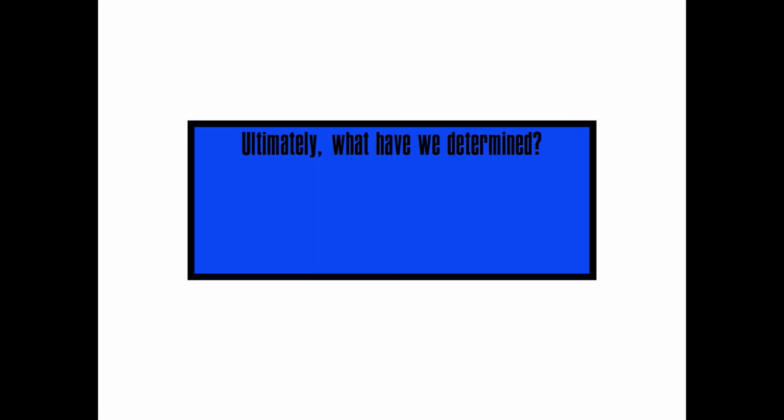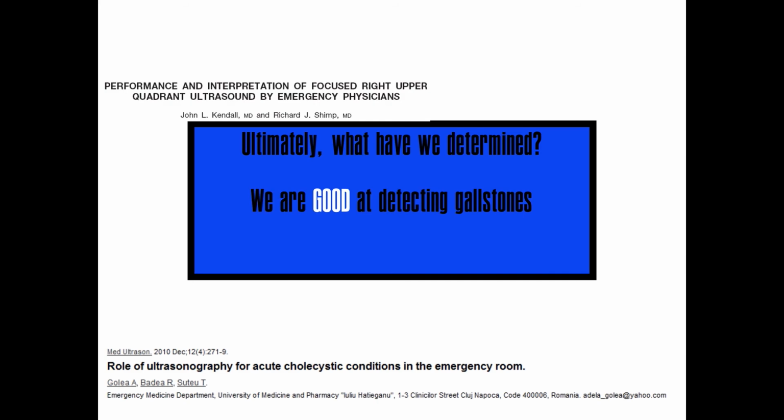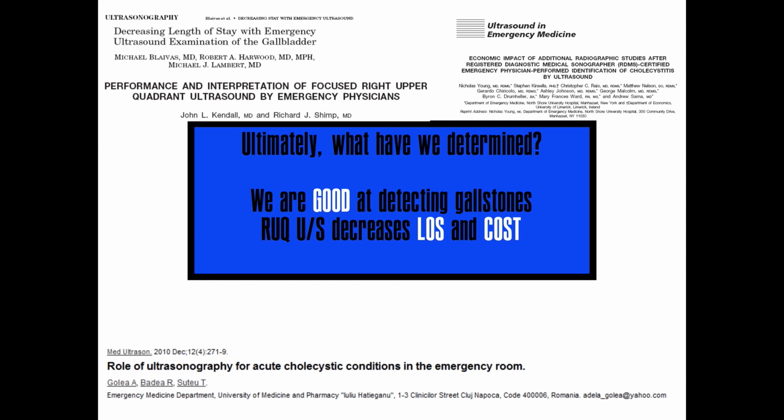So what do we know so far? We know that we're good at detecting stones, compared to radiology performed ultrasounds of gallbladders. ER doctors, as well as ICU doctors and medicine physicians, have been shown to be quite facile at finding gallstones. We also know that ultrasound at the bedside will decrease length of stay. It will also decrease cost to the patient.